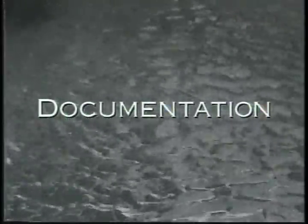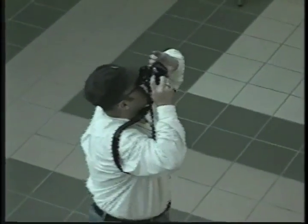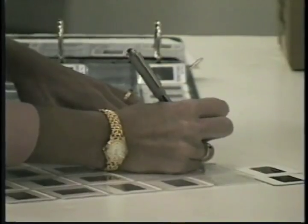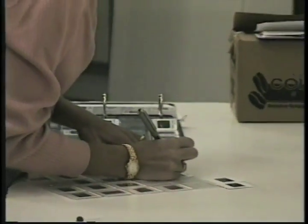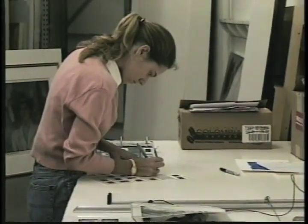A finished project should be documented in a variety of ways. Vincent Ahern discusses the rationale and methods for project documentation. Well, projects are documented in a number of different ways. Certainly they're documented through photographic means, oftentimes through videotape, but they also need to be documented in a written fashion. Documentation is often the first means by which people come to be acquainted with a project.